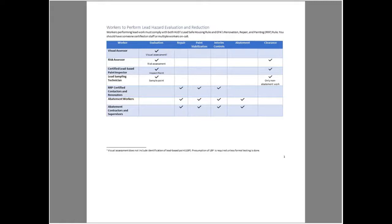Chris, anything else you want to point out here? Somebody was asking about the exemptions. They were saying they didn't see any handouts on the exemptions. I know we have slides, I think it starts on slide 20, where we have the exemptions.